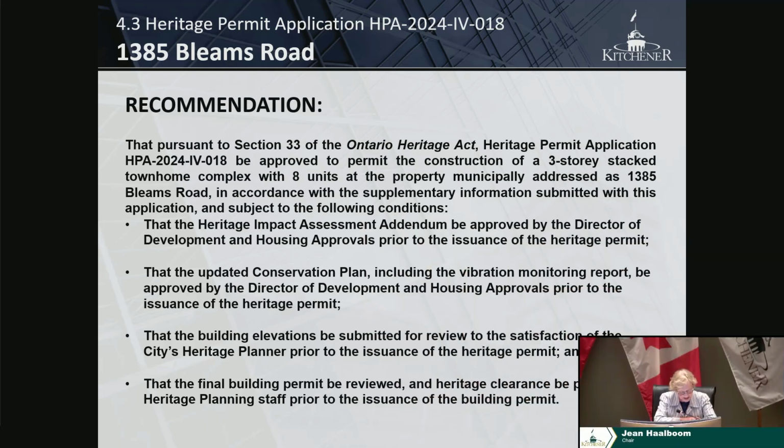Are there questions for staff? Seeing none, I will then read the motion. And this one will go to council for approval on October 21st. Resolved that pursuant to Section 33 of the Ontario Heritage Act, Heritage Permit Application HPA 2024-IV-018 be approved to permit the construction of a 3-story stacked townhome complex with 8 units at the property municipally addressed as 1385 Bleams Road in accordance with the supplementary information submitted with this application and subject to the following conditions.